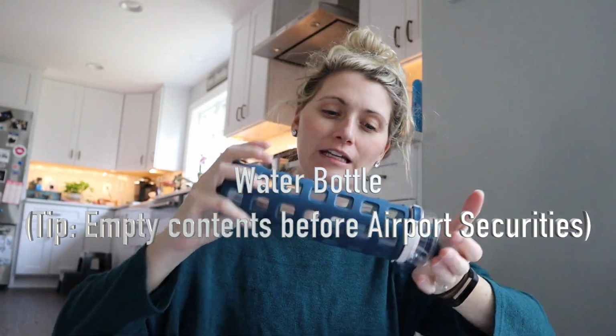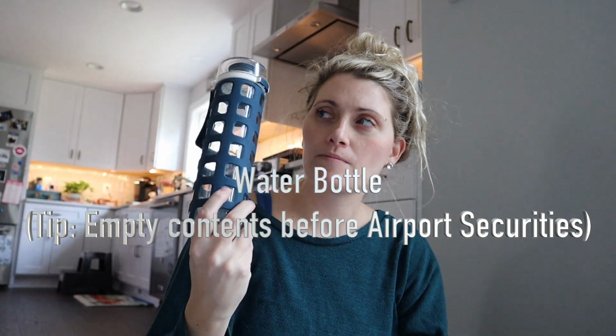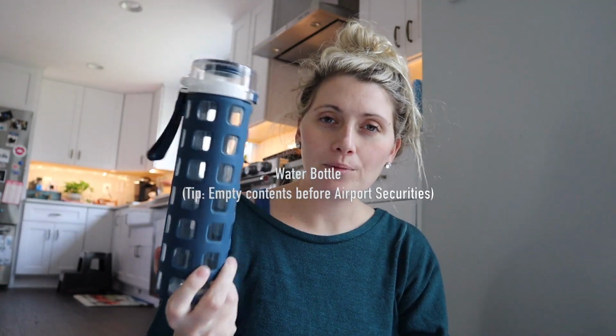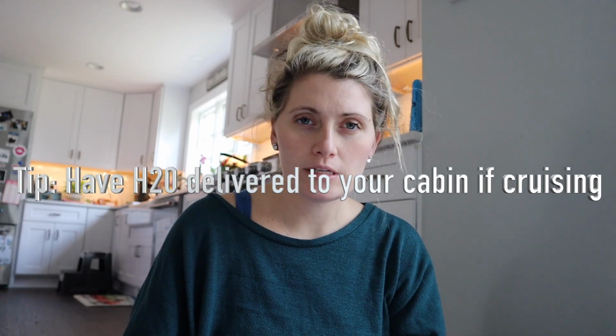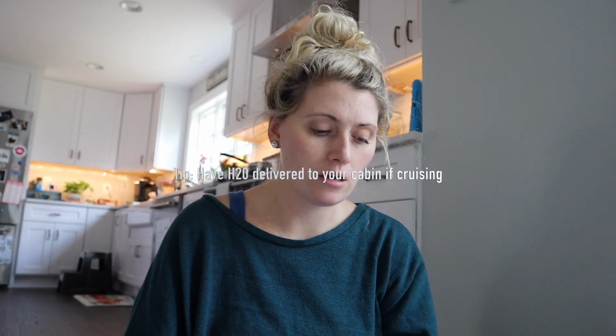Hydration. This is really, really important. So water. I pre-ordered water to be in my room upon arrival. Cruises allow you to do that. Some hotels do that for you. You can pay. The point is just having water with you because the cups you get on the cruise boat are little, and being pregnant, you just want to make sure you're hydrated, especially in warmer climate trips.